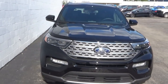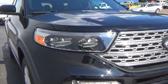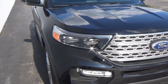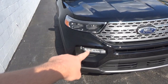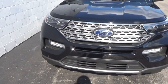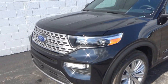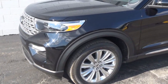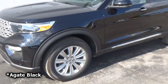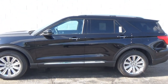But obviously it's got automatic headlights, and I think these are LED headlights actually. The bezels are blackened out a little bit on the Limited from the looks of it. We've got daytime running lights, I think, down there. I think that's what those are, but they're also LED, or those are the fog lights. And we've got a bright grille, of course, on the Limited model. This one is done in a black color. I'm not sure what the name of it is, but it's metallic black.